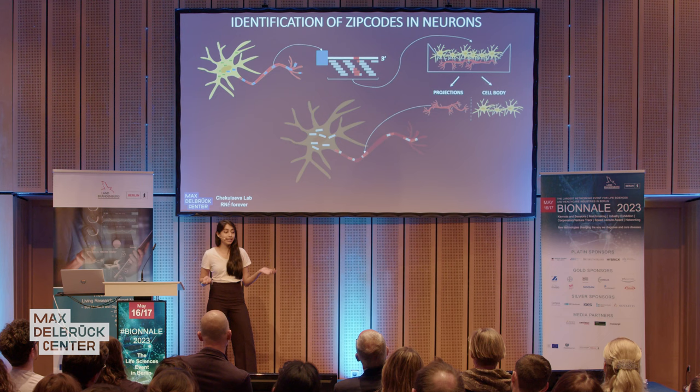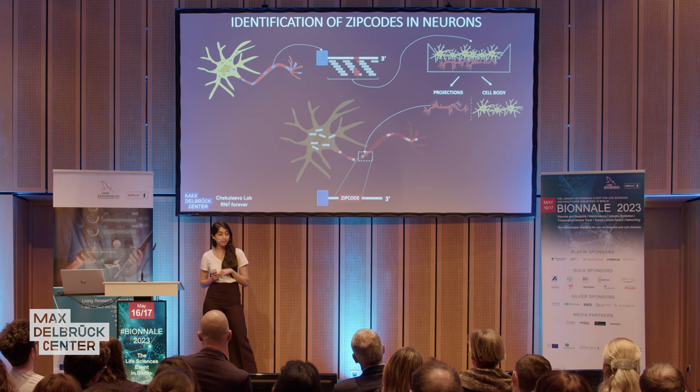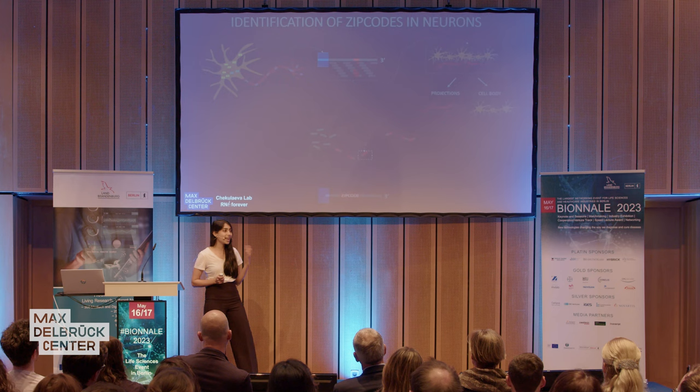And with this method, we identified and validated new zip codes and binding factors, and even a new mechanism for mRNA localization in neurons. The amazing thing? This method can be adapted to study localization in any cell type.